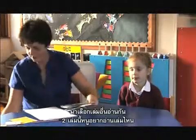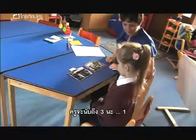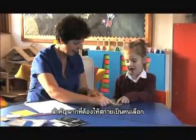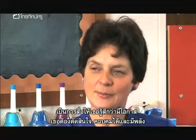Let's choose another book to read. Which one of these would you like? Going to count to 3. 1. It's very important for Sky to be able to choose. This is conveying to her that there are opportunities where she needs to make choices, where she can be in control, that she can be powerful.